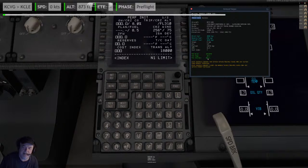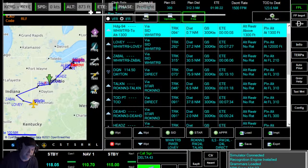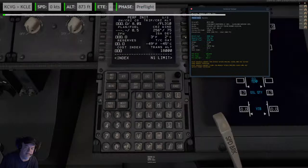Isodeviation temperature is 3 degrees Celsius. Put it in as Fahrenheit. I wonder what I can do to get it. There we go, 3 degrees Celsius. Zero fuel weight is 51.5. Up, and I know what happened here. The same thing that happened to me the last time I tried to fly this flight.